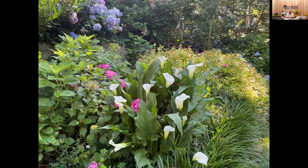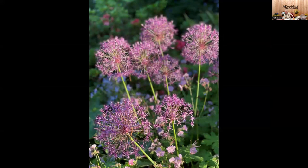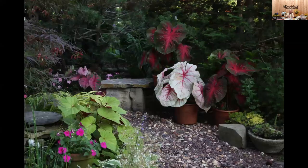And the next picture, please, is an allium in bloom. Again, not available to plant right now, available in the fall, but it joins the bulb family in late spring as it comes into bloom. And the next one, please, Amy. And that is caladium.